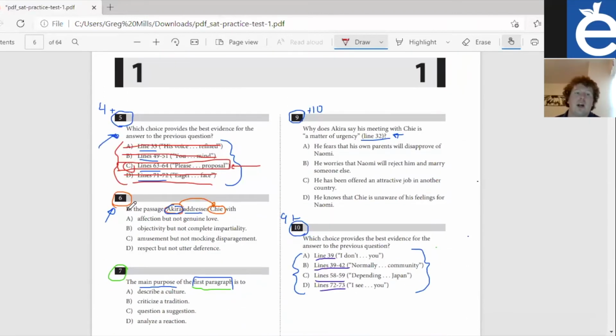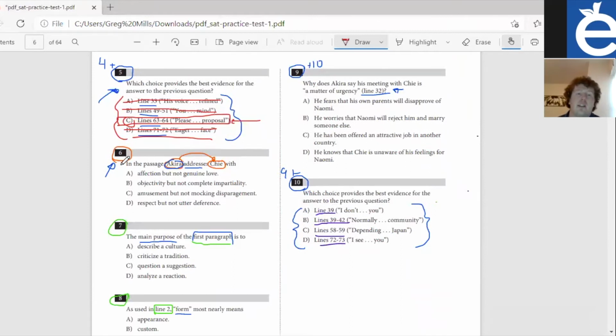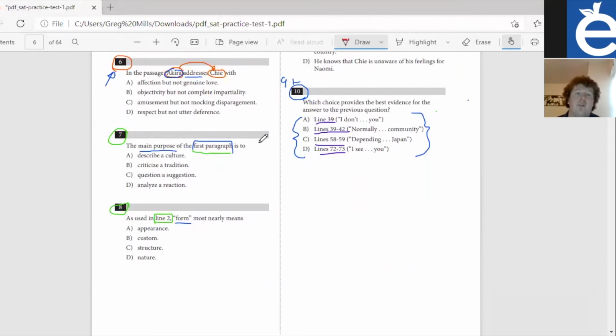Okay, moving on. So number 6, that's one we want to come back to. Number 7, the main purpose of the first paragraph is to. Okay, so the first paragraph we talked about is pretty brief. Let's look at our answer options. Describe a culture, criticize a tradition, question a suggestion, analyze a reaction. So we can see all of these answer options are formatted the same way. We've got a verb, describe, criticize, question, analyze, and then a something, a culture, a tradition, a suggestion, a reaction.